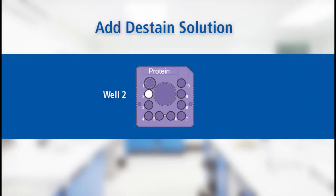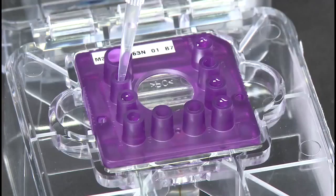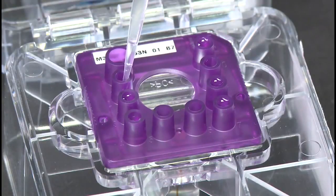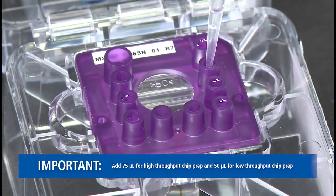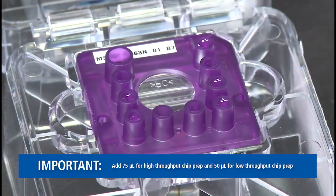Use reverse pipetting to add de-stain solution to wells 2 and 9. Using reverse pipetting to add reagents to the chip will ensure accurate measurement of the gel solutions and will prevent the introduction of bubbles. Use 75 microliters for a high throughput chip prep and 50 microliters for a low throughput chip prep.